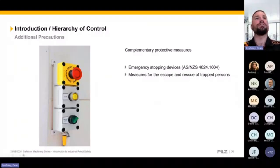We're not relying on these things to protect persons in normal operation, but in the instance that someone was trapped inside the robot cell, we want to give them a means to escape. Again, really technically fits in our step two or engineering controls, but they are defined as complementary. They're not a primary protection measure.